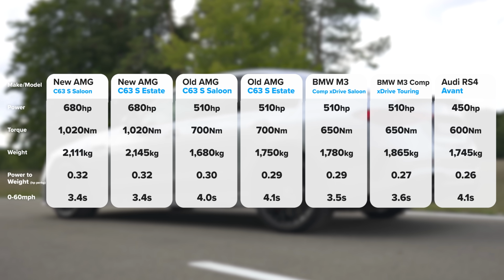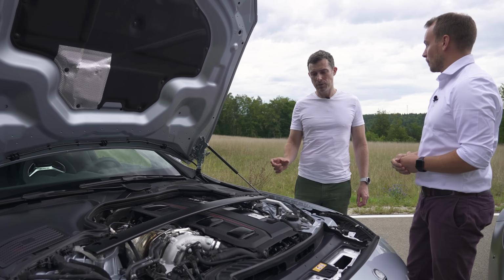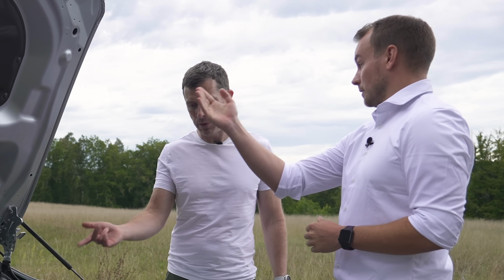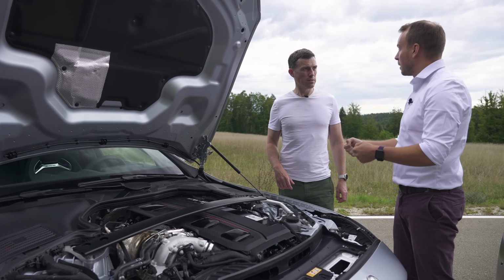The previous car, I think, was like 4.1, from memory. It was 4 seconds for the S model, so we have now minus 0.6 seconds. Some of that's the four-wheel drive system, some of that is the improved power to weight ratio as well. Okay. And of course then the electrical system, which provides you power instantly.